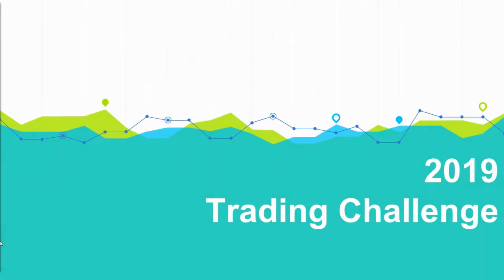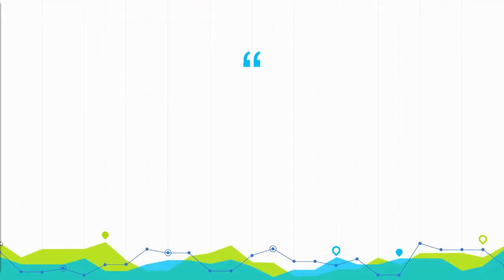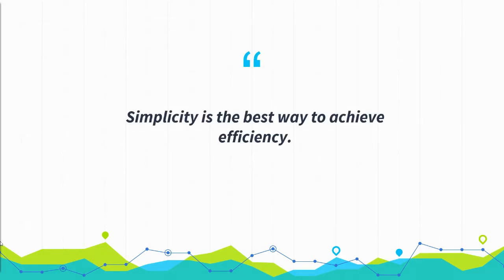Okay, now it's going to be very important that you guys pay close attention to what I'm just about to explain. Before we move into the actual system that I'm going to be using, I want you to know that simplicity is the best way to achieve efficiency in trading. So keeping it simple, having a basic structure.